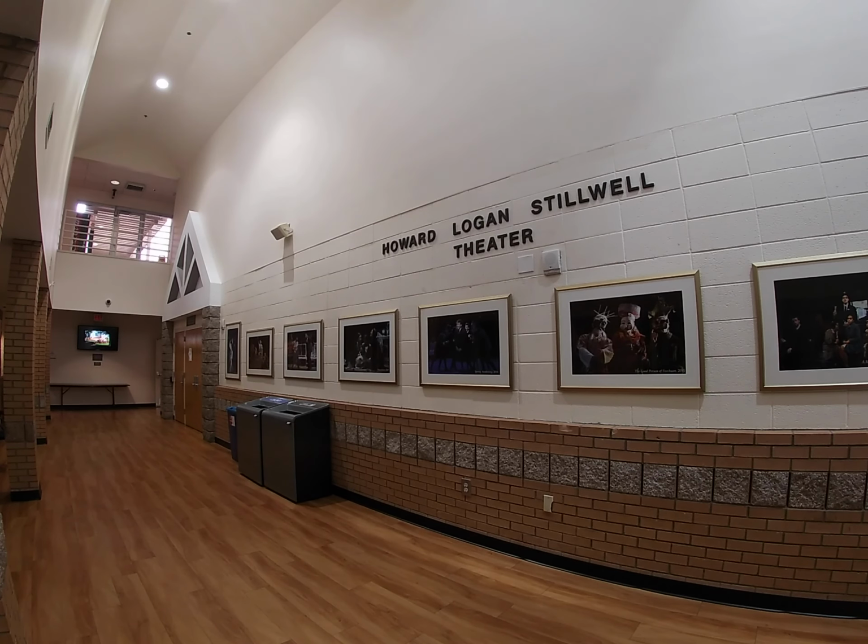We're going to start our tour of the theater and performance studies spaces here at the Howard Logan Stillwell Theater. This is our main proscenium theater space. We're currently in the lobby, and we'll head inside.